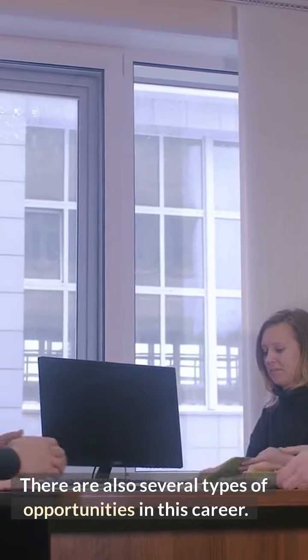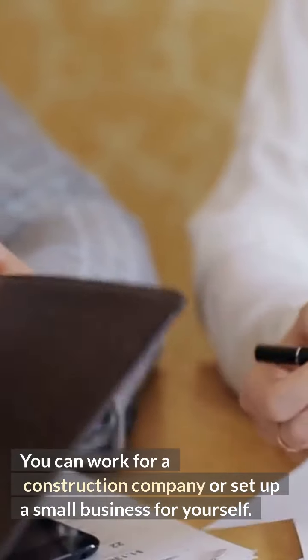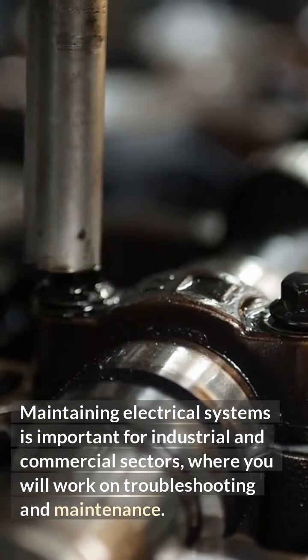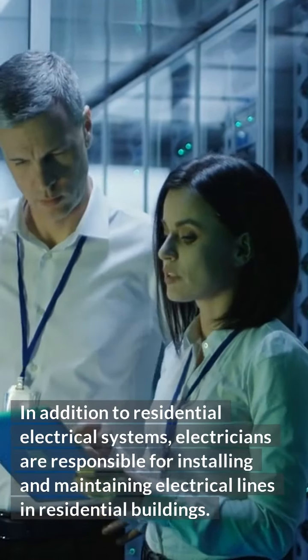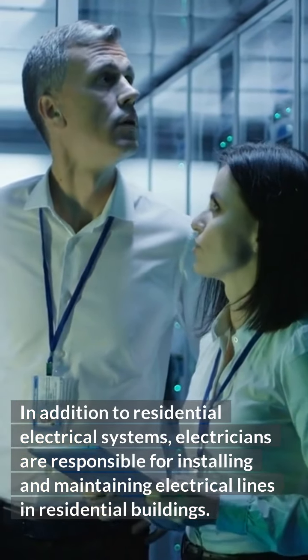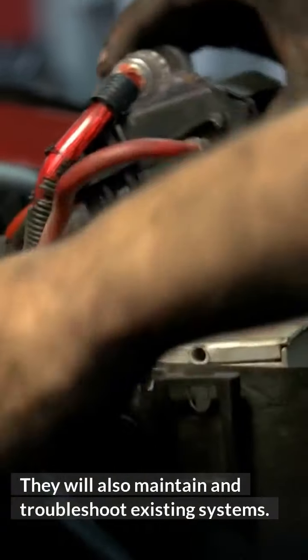There are also several types of opportunities in this career. You can work for a construction company or set up a small business for yourself. Maintaining electrical systems is important for industrial and commercial sectors, where you will work on troubleshooting and maintenance. In addition to residential electrical systems, electricians are responsible for installing and maintaining electrical lines in residential buildings. They will also maintain and troubleshoot existing systems.